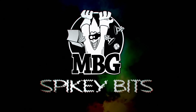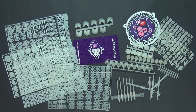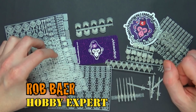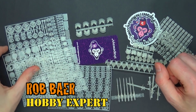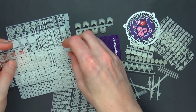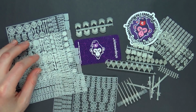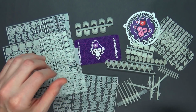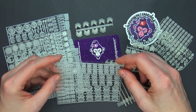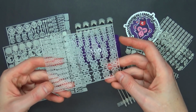Spiky bits. It's Orktober already, and well, there's a lot going on at Shapeways right now. I just got in this pack of Orky glyphs here that you can definitely use for any vehicles out there, and we'll show you and compare this to some stuff that you could actually attach them to here in a minute after we go over to Pop Goes the Monkey's website and show you some of the pricing and different things on all this.